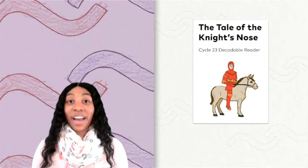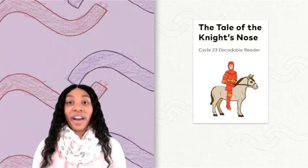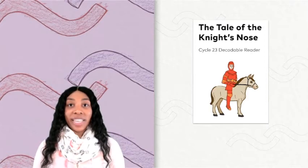Fluency. Now, let's practice reading our decodable reader, The Tale of the Knight's Nose. Make sure that you are reading with fluency. You got this.